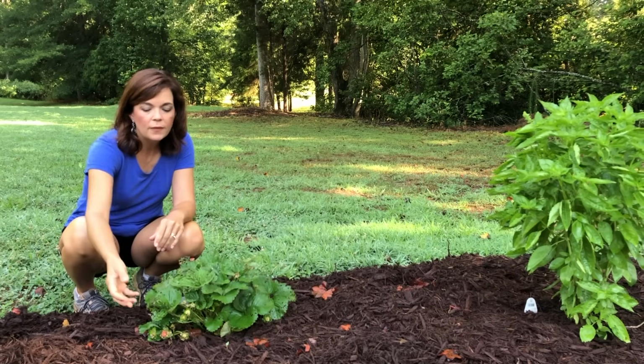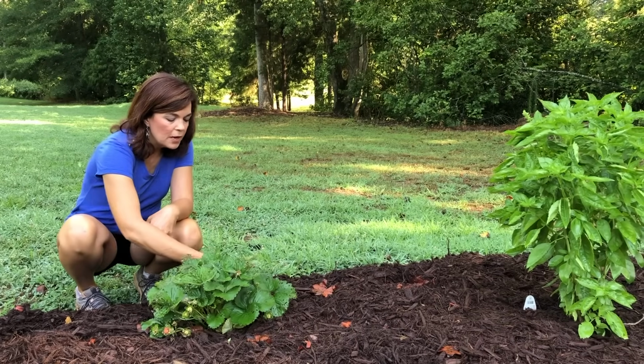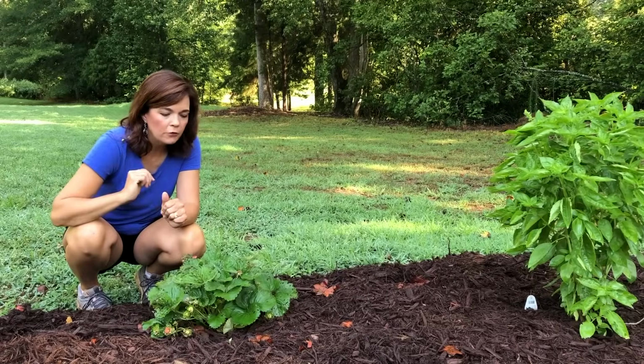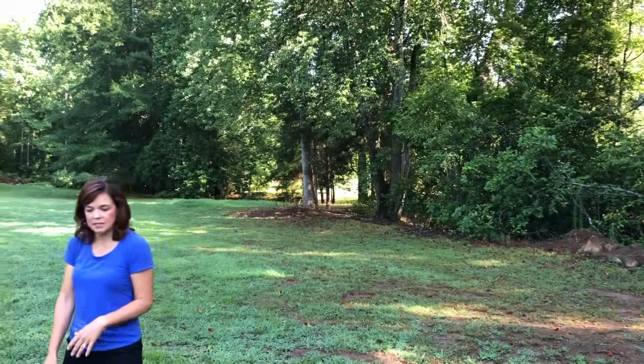But just know that it doesn't kill the plant, it just makes it unsightly. The berries themselves are untouched and are fine. So if you don't mind them looking a little ratty, then just leave them alone. They're fine. But pink and white blooms for next year, so pay attention to that.